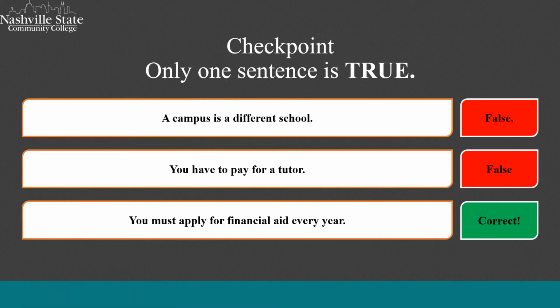This is a learning checkpoint. Click on the sentence that is true. A campus is a different school. You have to pay for a tutor. You must apply for financial aid every year.